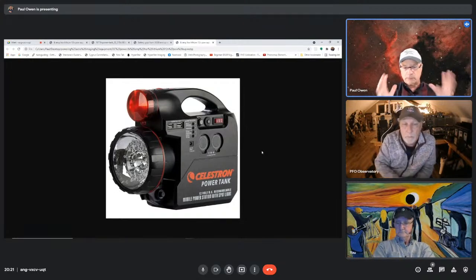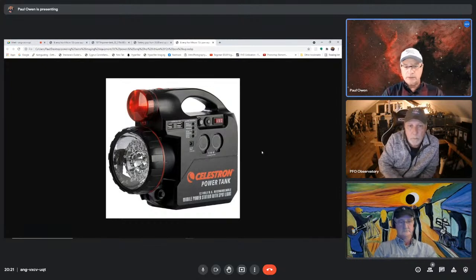Now this is very similar to what Mike actually built, except it's got a lot of doodads on it that you may or may not need. It's got a red light, so if you want to see where you're going and that kind of stuff, and also it has a huge light on it. So if you're done for the night, you want to see where you're going when you're getting out of there, and you don't want to be tripping on logs and stuff that you don't know are there, you can certainly see where you're going.